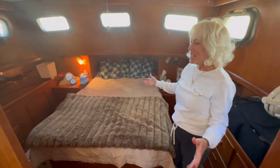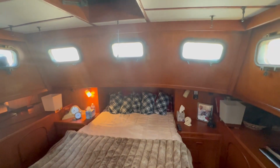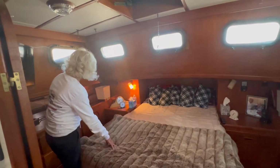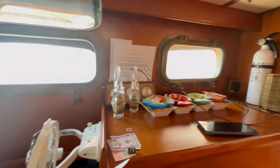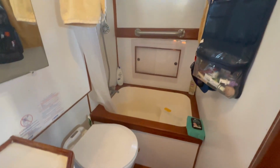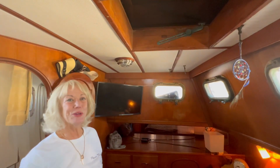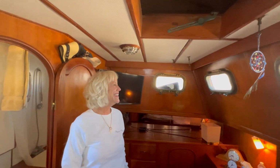Once again, big, spacious, lots of beautiful warm teak. Really cool. I love portholes. Nice sized bed, storage over here for clothes, a place for me to put more stuff. The ladies' bathroom. It's got a nice sink. They call it a head on a boat. And we've got a tub and shower. Wow. Most boats do not have a tub. Hatch, which is really nice. Sometimes you can actually see some stars. Oh, nice. So this is the scene of the crime. A lot of natural light. It's gorgeous. Welcome to our captain's quarters.